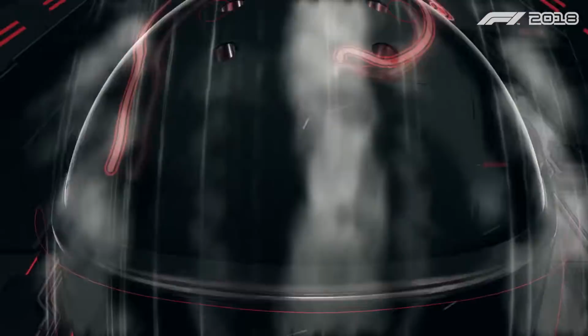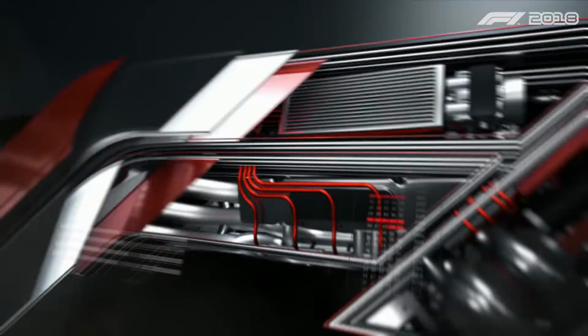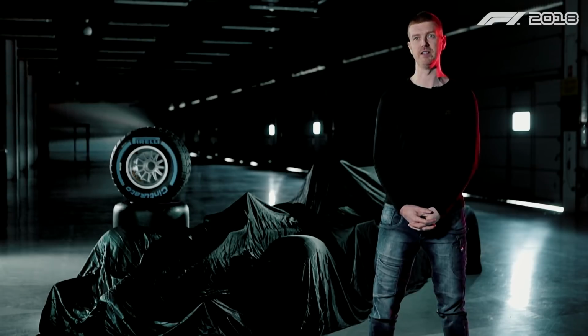The F1 2018 season has had a huge visual rebrand. It's got an exciting, fresh new look, and we'll be looking to bring that into the game as much as we possibly can this year and going forward into 2019 and beyond.